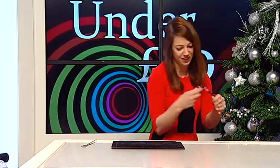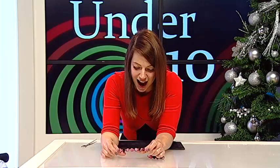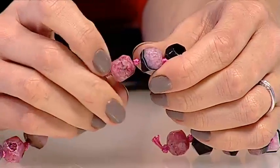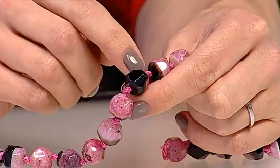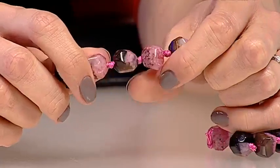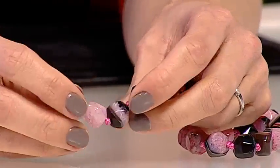Box number 16, I love these. These are your fuchsia agate with clear quartz. And see, incredible. Look at the black, that incredible dark colour. And then they're absolutely stunning. They're all knotted. I have seen guest designers as well use that already knotted in a design. Why not? Save on time. They are beautiful. This is a brand new one today in our under £10 section. Gorgeous.